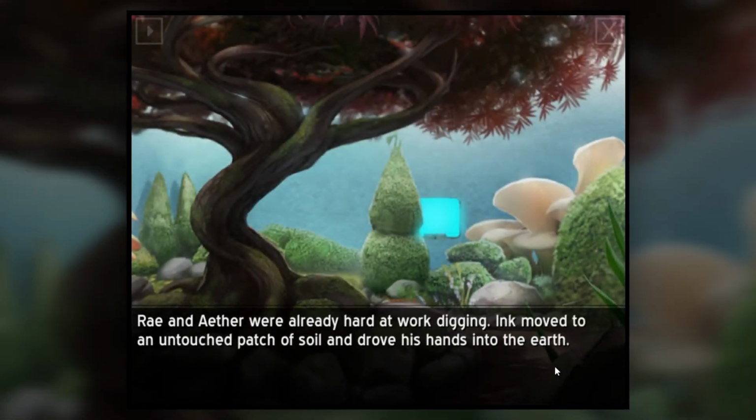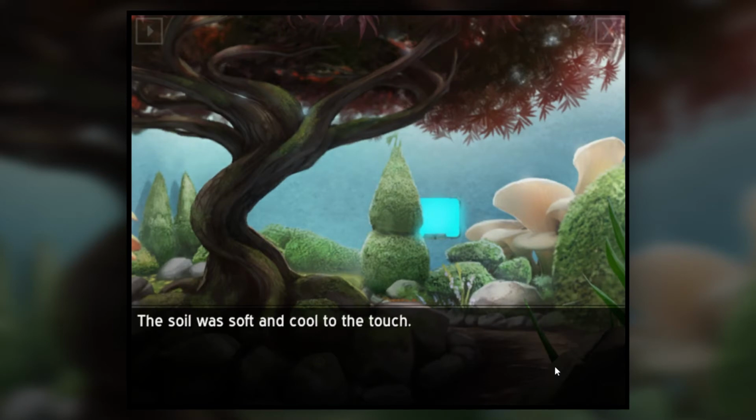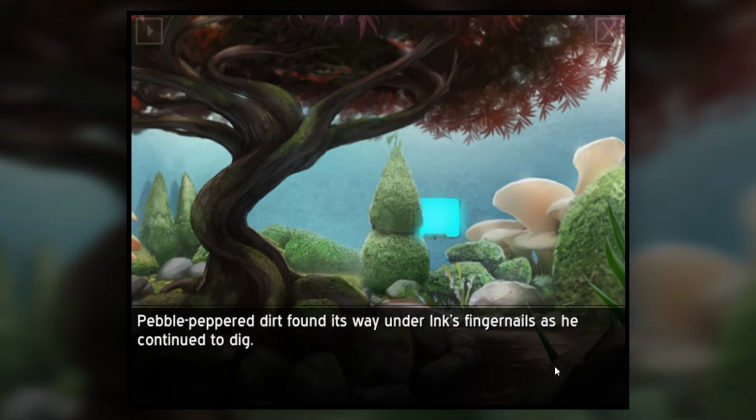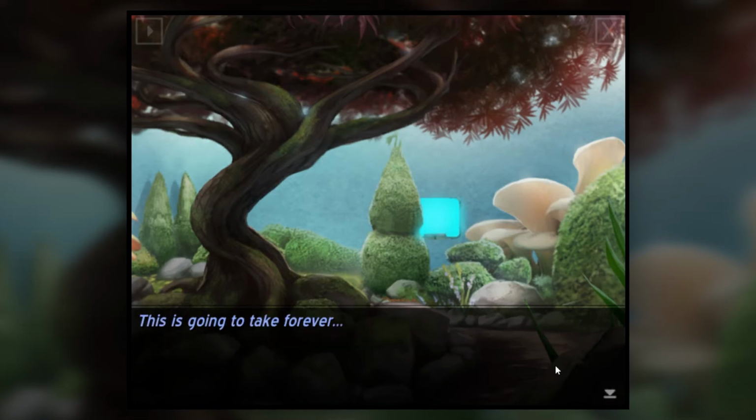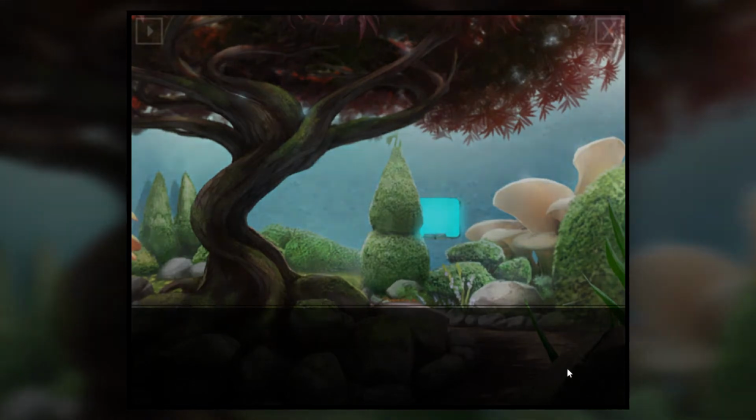Ray and Ether were already hard at work digging. Ink moved to the untouched part of the soil and drove his hands into the earth. The soil was soft and cool to the touch. He grabbed a lump with both hands and threw it behind him. Pebble-peppered dirt found its way under Ink's fingernails as he continued to dig. Oh, that would lift my nail beds. My nails are so weak. Oh, that cringes me out. He was panting before long, growing more tired with every uncovered inch. This is going to take forever. Maybe we can fashion a shovel?